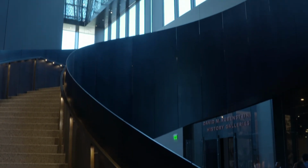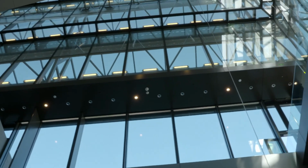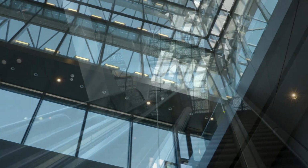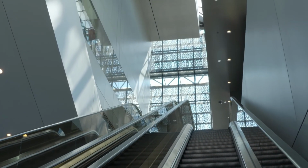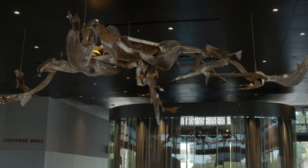It's so open, it's so inviting. Well, the fact that we wanted people to feel welcome, that's a big piece of it. This museum is not just for and about Black folks or African Americans. It's an American story that everyone can participate in. So that openness was intentional to welcome people in, all people.